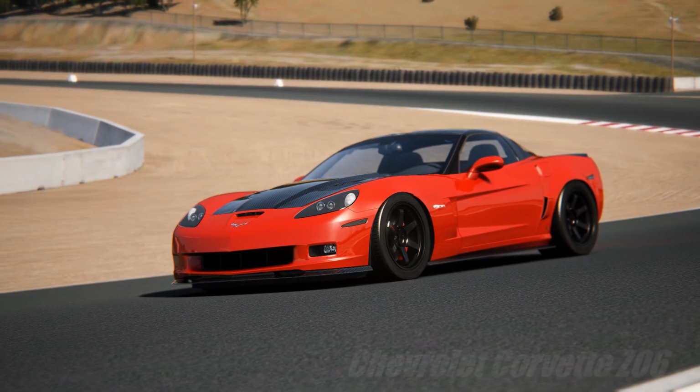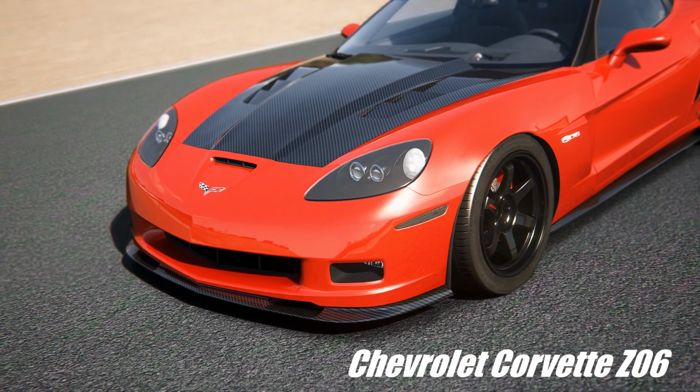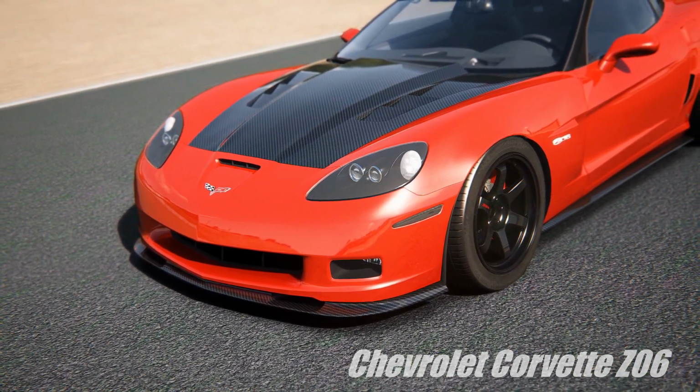Next up we have the Chevy Corvette Z06. This absolute beast is one for all you Need for Speed Most Wanted fans and definitely one you need to add to your Assetto Corsa garage.